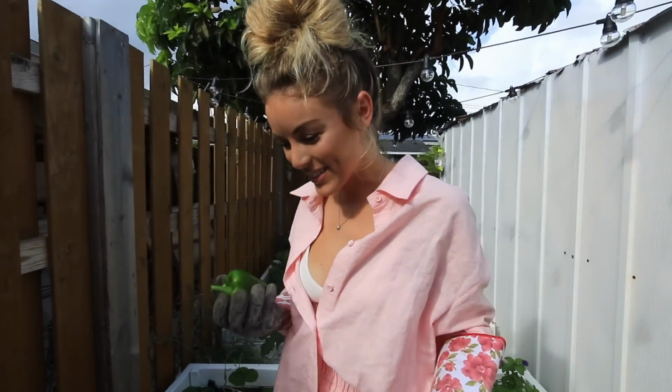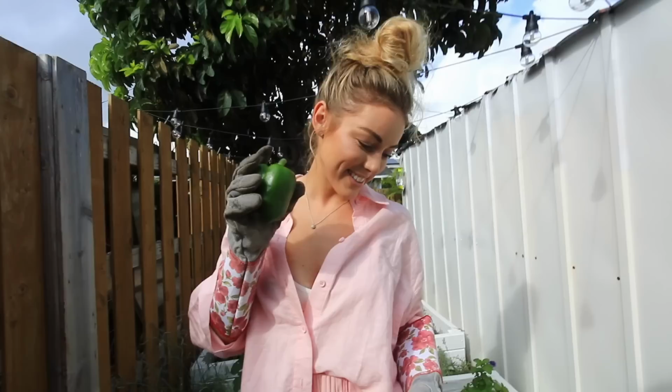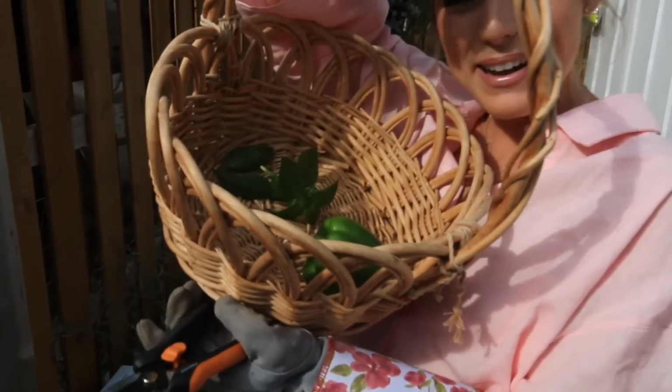Oh, I love this. We made this. This is so much fun. We made that. Okay, now I'm gonna play in the garden. Guys, the pepper is in my basket. I got a pepper in my basket.